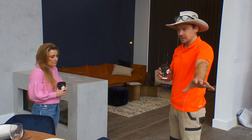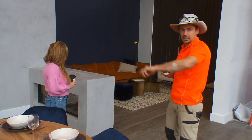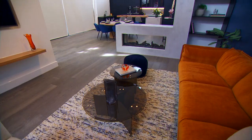I think they're talking about maybe putting the lounge here and then the telly on that wall, but then it cuts off your flow out the door. It's just a really strange layout.